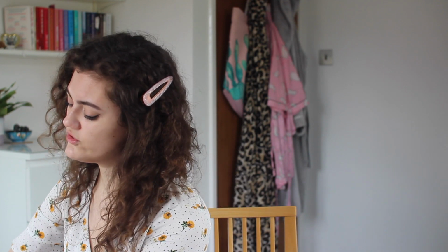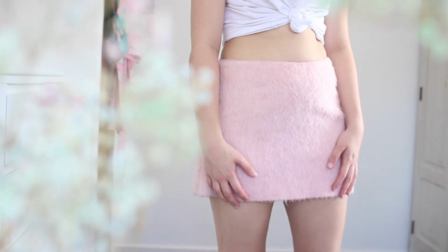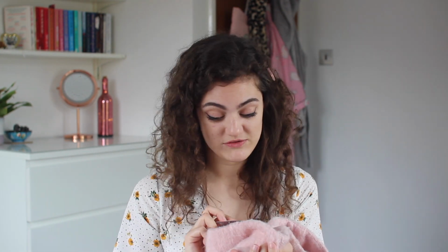So I think also in my weekly vlog video I showed you these. I got this pink fluffy skirt. I have no idea when I'm going to wear this, but I couldn't leave it behind. Originally from Topshop. It's a size 10 and it cost me £3.50. Look, see, it's still got the tag on all these months later. It was just calling to me, and I'm sure one day I will be grateful that I picked this up.